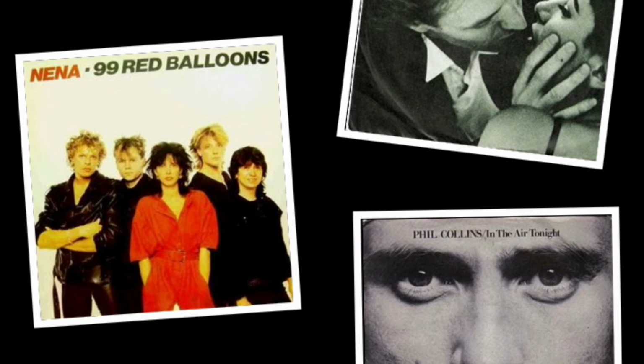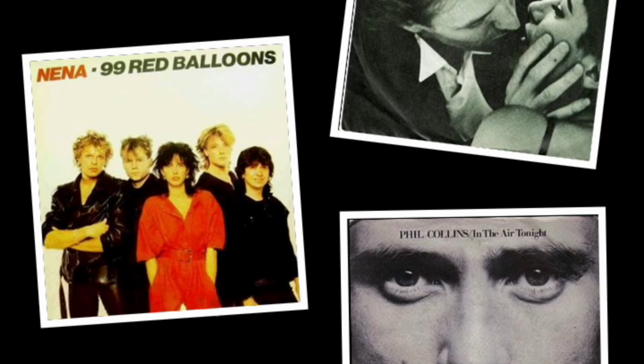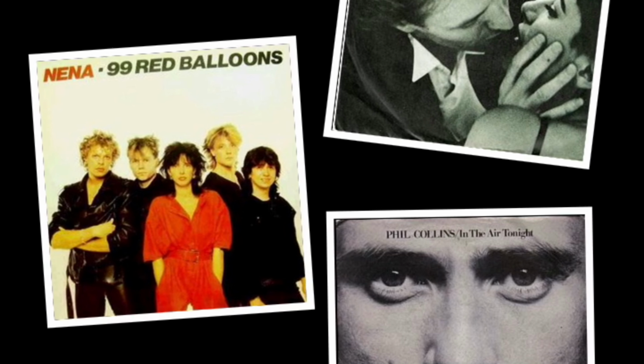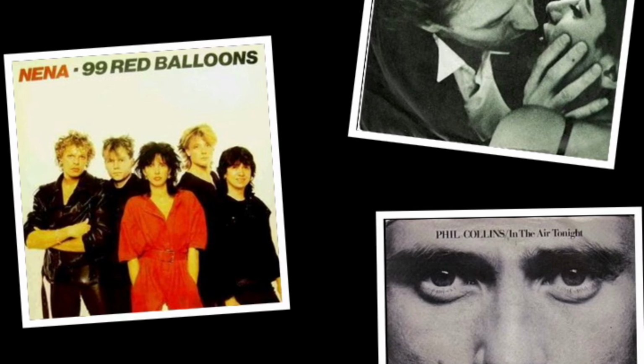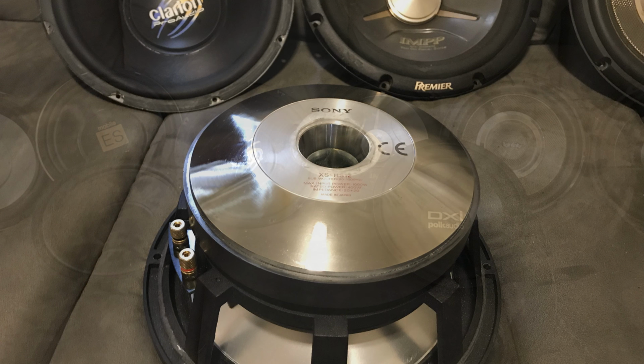The final track is Phil Collins' In the Air Tonight. The bass doesn't even come into this track until 3 minutes and 40 seconds, but when it does, it should have impact, but it shouldn't overpower the rest of your system. You're looking for balance here, in my opinion. These 3 tracks let me know overall how well the subwoofer integrates into our system.